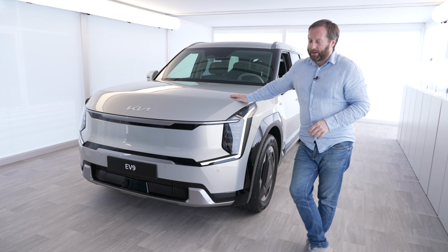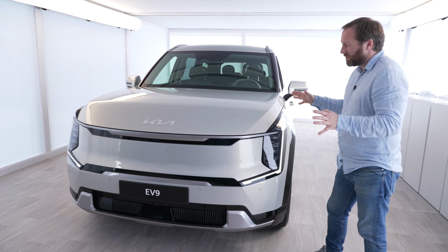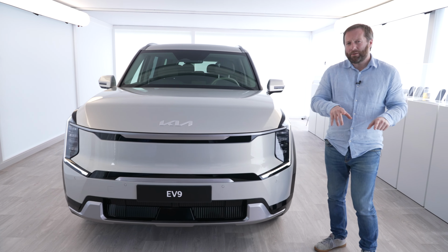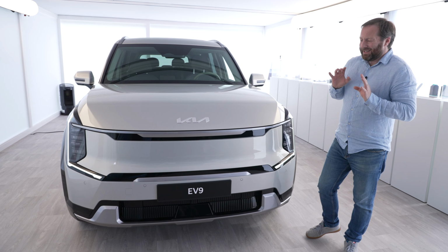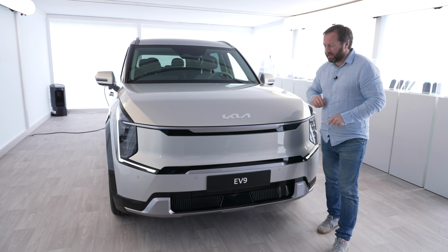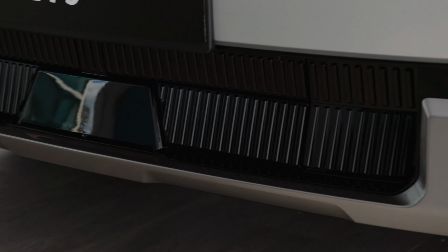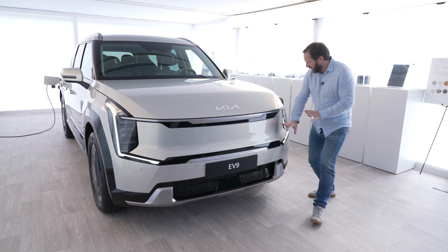Let's talk about design. This is a pretty imposing big SUV, although despite what you might have seen from the pictures at the start, it isn't quite the behemoth that it looks like in the early pictures. You've got a fully blanked off grille here. There are some vents just in here that open when it needs to cool the battery down a little bit, but by and large it's all closed off.